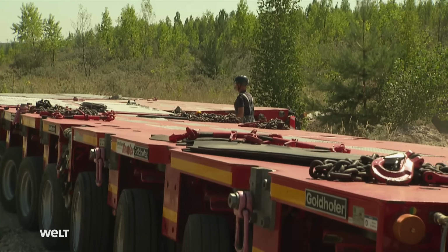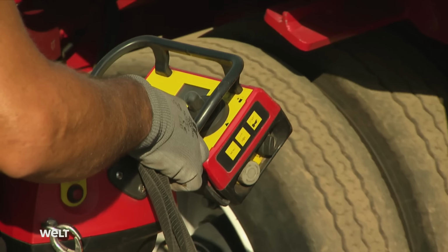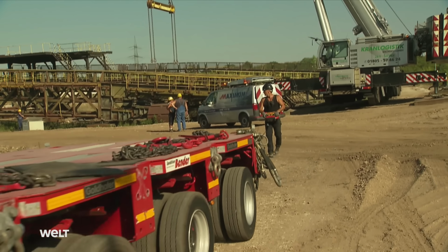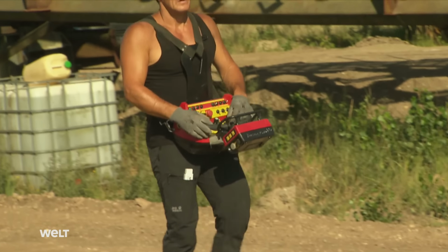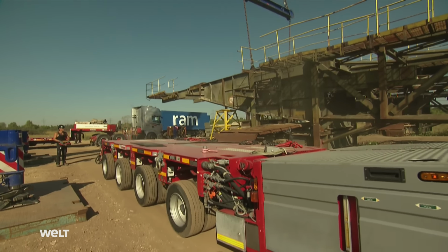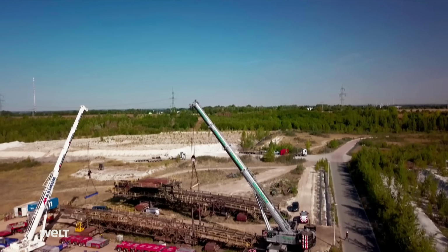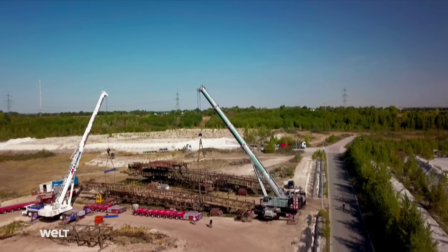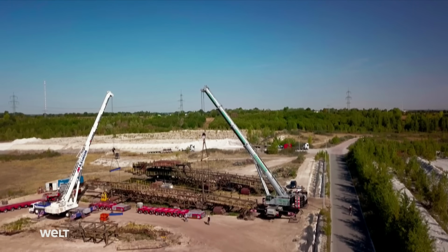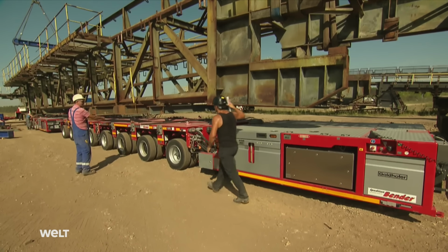In practical operation, the self-propelled transporter is operated by means of radio remote control. The driver can use this to accelerate, brake, and turn, as well as to raise and lower the chassis. The radio remote control can also be used to drive several self-propelled transporters simultaneously, such as here in an open cast mine in Saxony. In this case, a drive station for a belt conveyor system has to be moved.